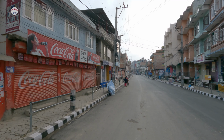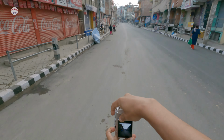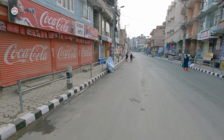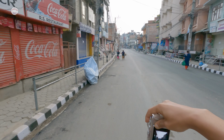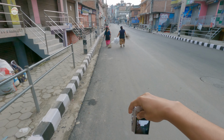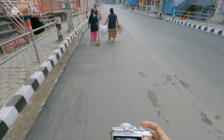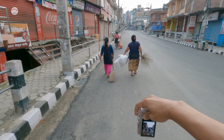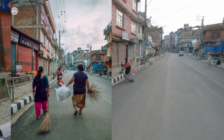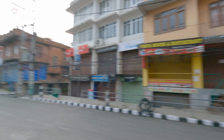Okay, moving on. After crossing the Sankamol Bridge, here we are entering the new Baneswar region, and you can see some cleaning ladies on the road. Looks like a nice location to take a photograph. Looks a little too wide. Let me go a little bit further front. There you go, that looks good. Nice. That came out really nice.